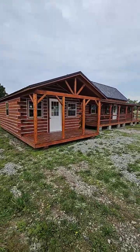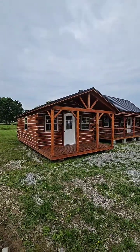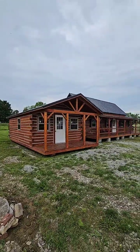How much is the shipping container? The one bed is 70,000 for that one, and the two bed is 115.